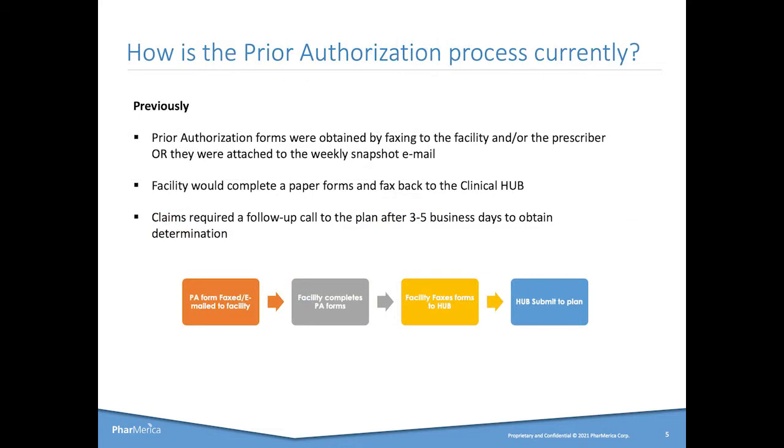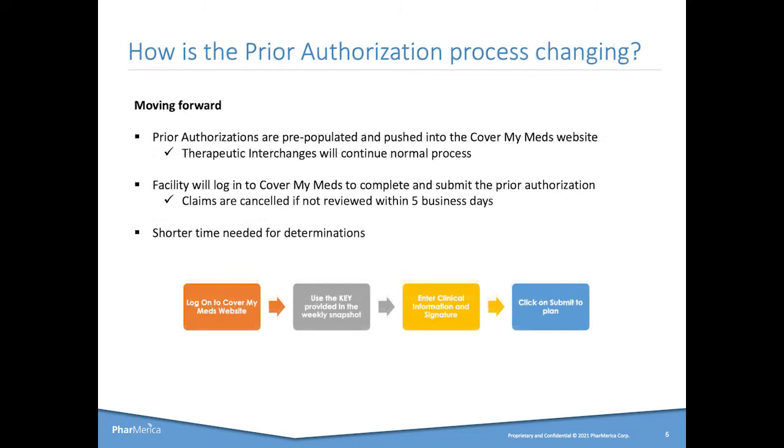How is the prior authorization process currently? This new process replaces the way we currently handle the prior authorization process, which is fax-based. How is the prior authorization process changing? With our new process through CoverMyMeds, there are no paper prior authorization forms. You'll log into the CoverMyMeds website to complete and submit the prior authorization. It's important to note that therapeutic interchange forms will continue to be faxed and emailed as they are proprietary to PharMerica and cannot be pushed into CoverMyMeds.